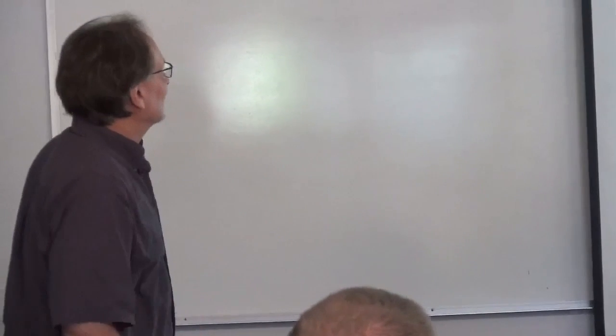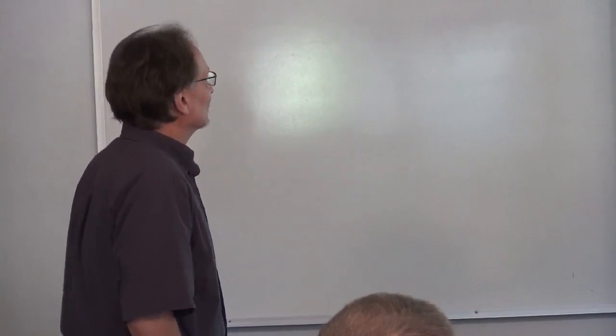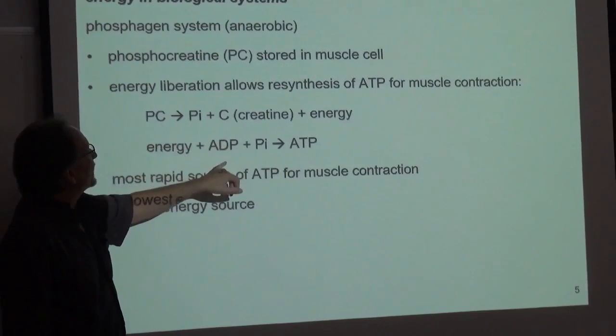Yes, James? So to read those two lines, you have phosphocreatine turns into Pi plus creatine plus energy. Yeah. And then the energy from that and the inorganic phosphate.